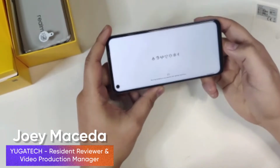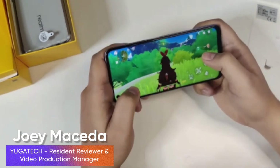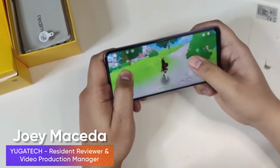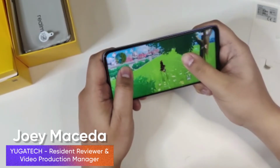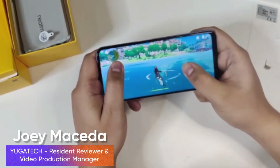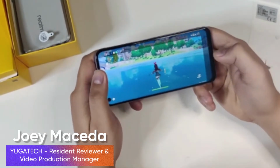Ayan, so Genshin Impact is almost finished loading. There we go. So some quick gameplay of Genshin Impact. You guys can see. I hope you guys can see how smooth it is. There we go. Even the town in the distance is rendered really fast. See some water effects. Yes. Okay, so now moving on.